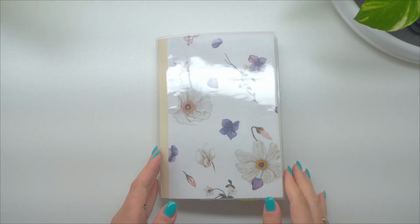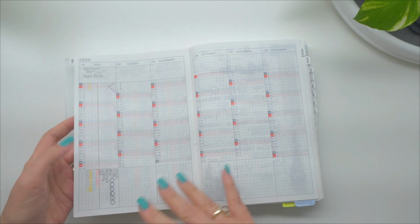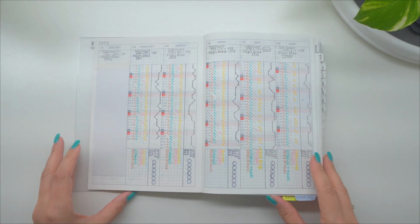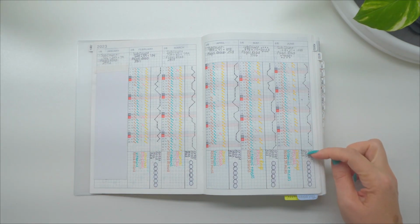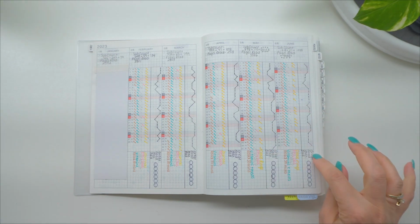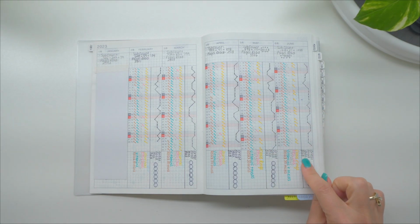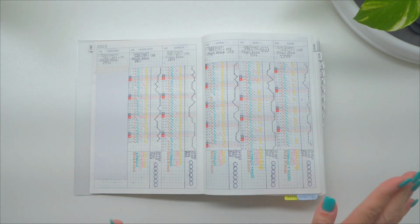So anyways, we're going to go ahead and flip to my yearly page. For this page, I use it as a mood and a habit tracker. So this piece over here is all my mood. I have only 4 moods for the month of June, which is great, good, meh, and bad. And then I track 1, 2, 3, 4, 5, 6 habits.